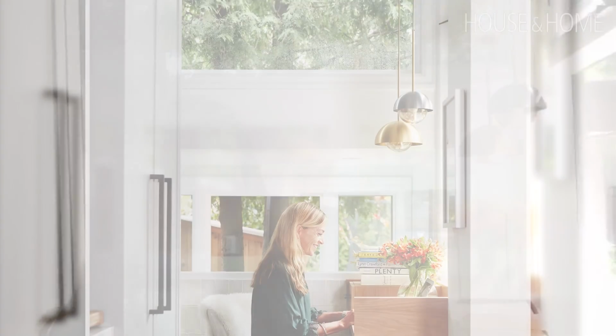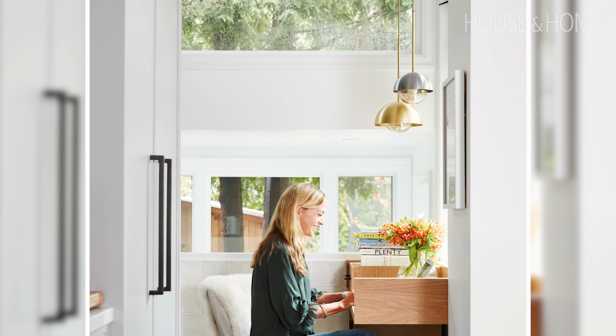I love that cook's nook. Did you clean that up for me, or is it always like that? No one's here. So there, you can see her lights there. You see her lights? Yeah. There you go. So those are also her pendant lights.